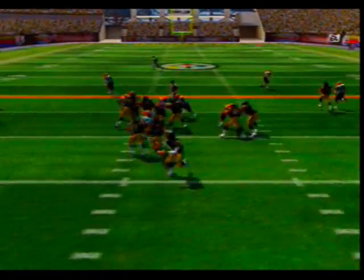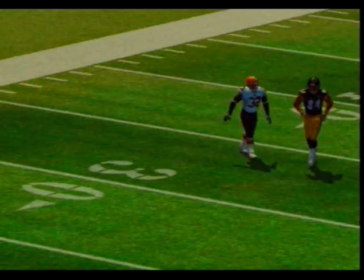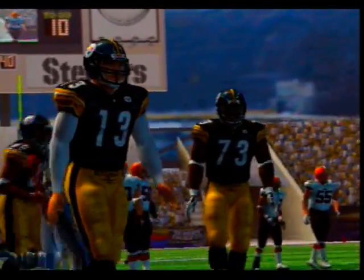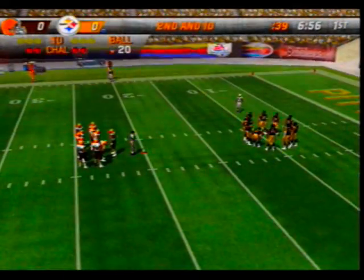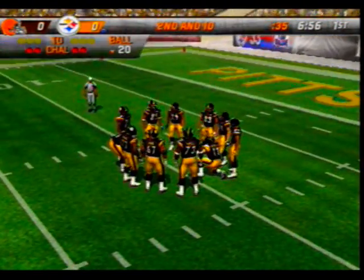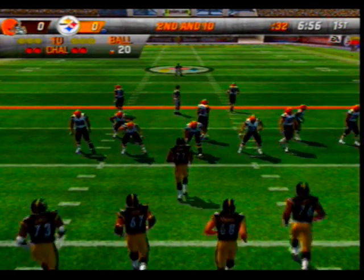Here we go. The Browns with a four-man front with the throw. It's broken up. Great position and great reaction made that play happen. Morris was there on the coverage. Second and 10. Ball on the 20-yard line.